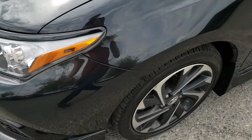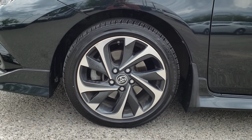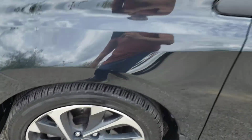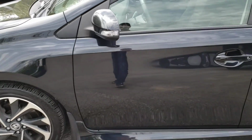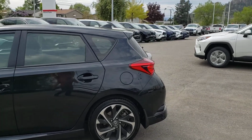As you come around to the side of the vehicle, you'll notice the 17-inch alloy rims the vehicle currently rides on. Those are very stylish and sleek, and those are wrapped in the Bridgestone tires with lots and lots of tread, as you can see. As we continue down the vehicle, you'll find the LED turn signal indicator integrated right into the mirror. And if we back up here, you can check out the very sleek, compact, and sporty side profile of this vehicle.